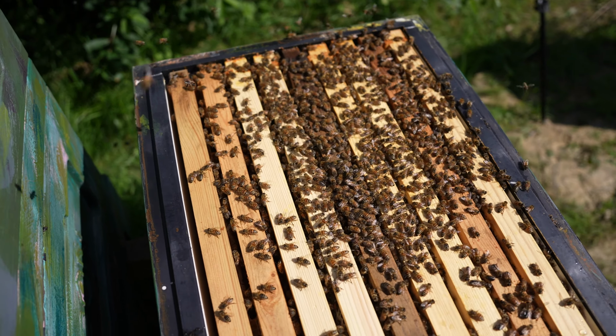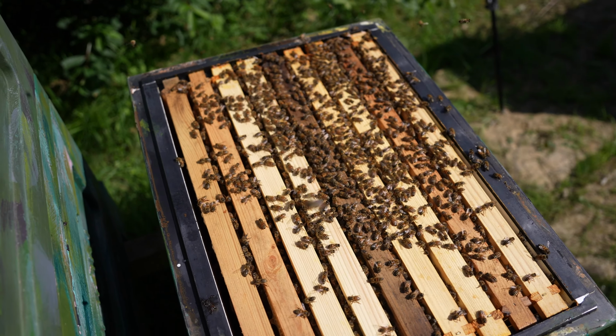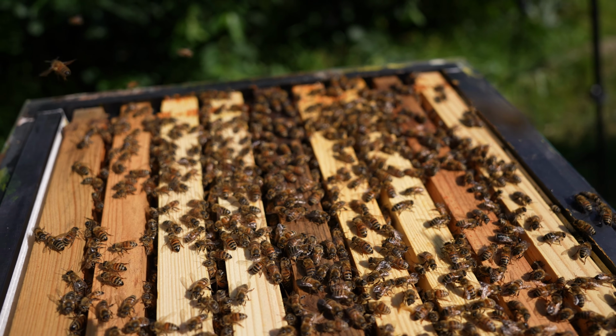So we've still got a decent sized colony in there, covering the majority of the frames. I've condensed this hive down, as I have with most of the hives in this apiary, to a single brood box, single Langstroth brood box on 9 frames. Let's open it up and let's see if we can find Splodge.